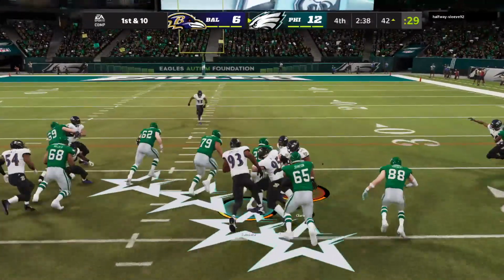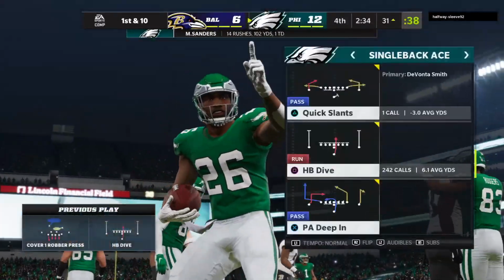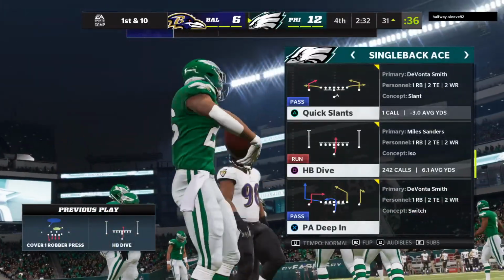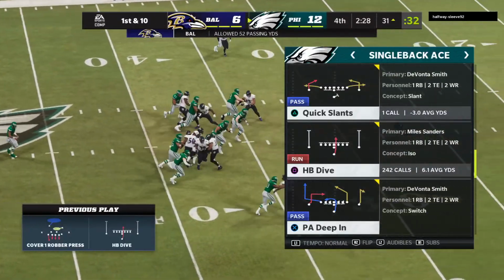They'll run on 1st down. It's Sanders. And past the 35, he'll be dropped a yard or 2 shy of the 30. 102 yards on the ground for him now as he has gotten better, really, as the night's gone on.